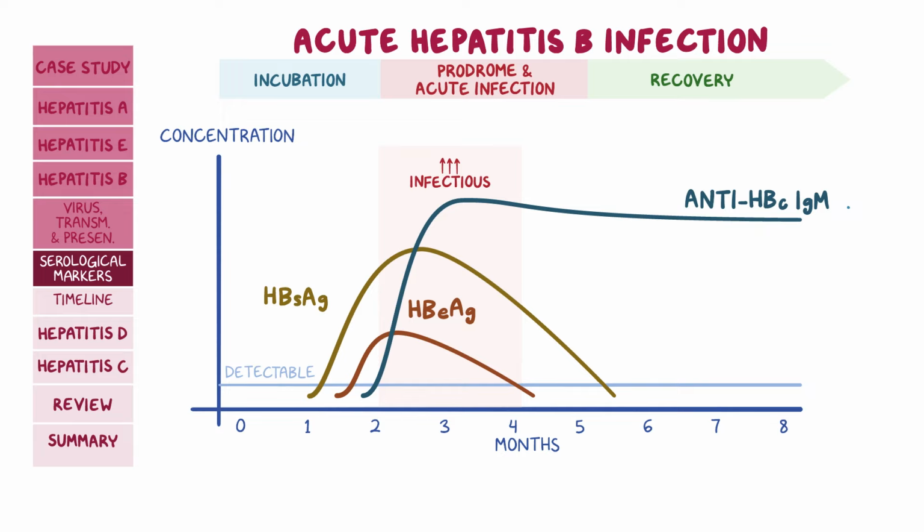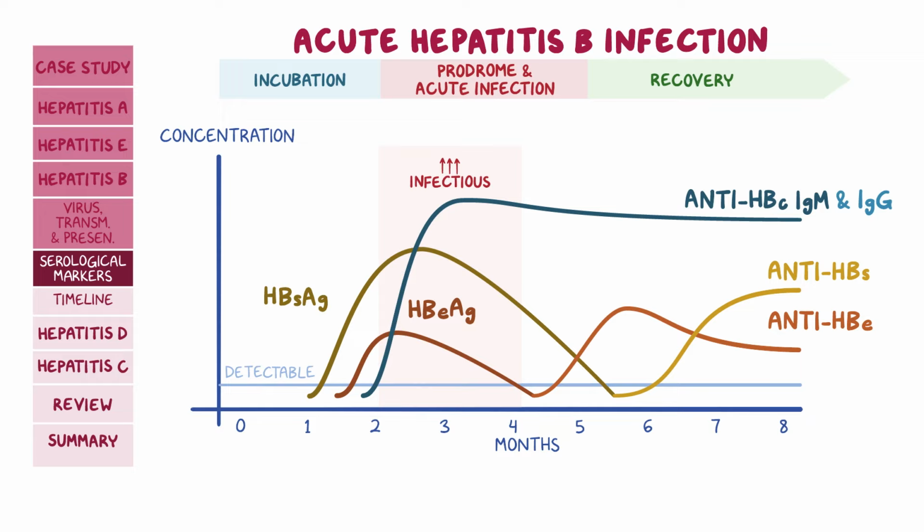For your exam, you have to know that the hepatitis B E antigen and viral DNA disappear before the hepatitis B surface antigen. Shortly after hepatitis B E antigen disappears, antibody to hepatitis B E antigen can be detected, and at this stage, the person is no longer highly infectious. After that, hepatitis B surface antigen will also disappear, and the acute infection has passed. Antibodies to hepatitis B surface antigen will go up sometime after.